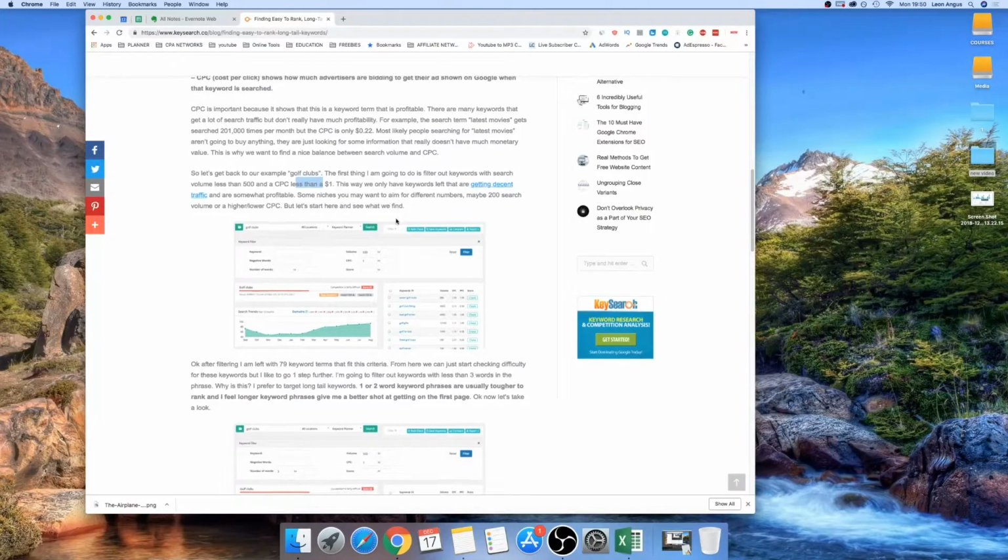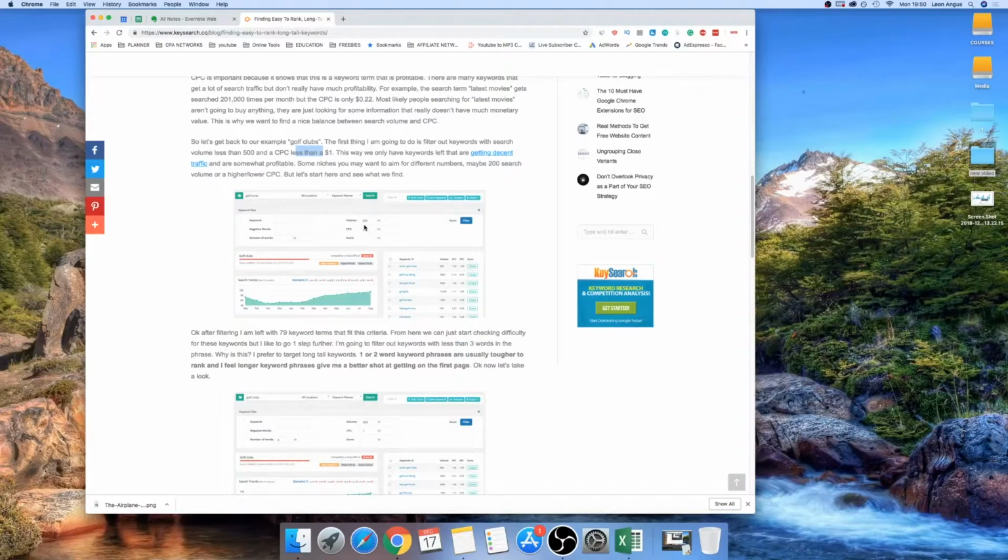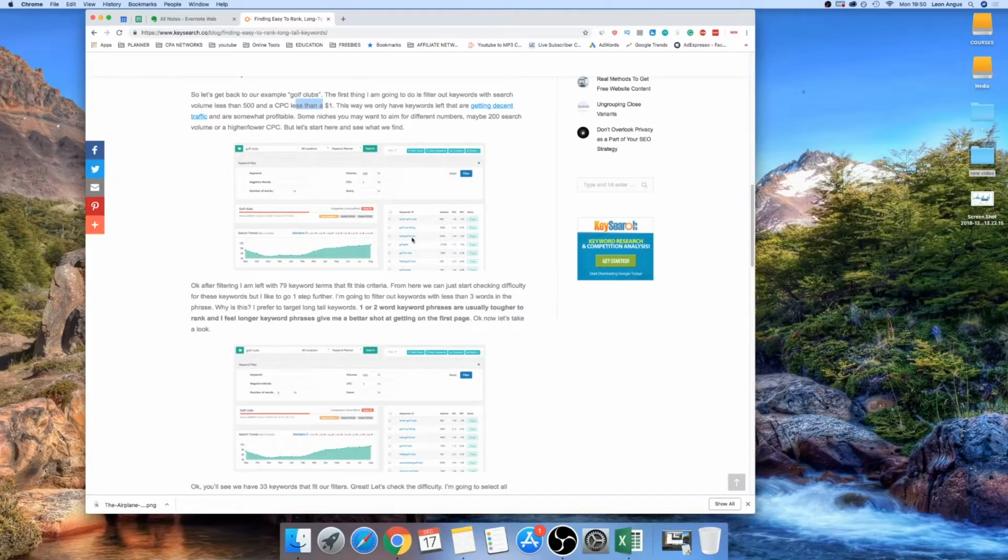Okay, see it's getting a decent amount of traffic. I don't know why they've put it on the left hand side. That should be on the maximum if they want it less than. Okay, but maybe 200 searches, and so on. So as you can see, it's now shortened down to 79 keywords, as you can see over here.